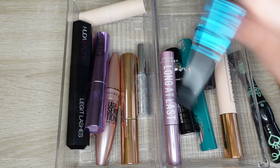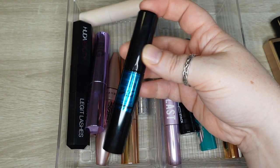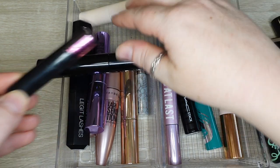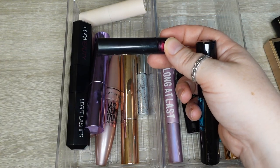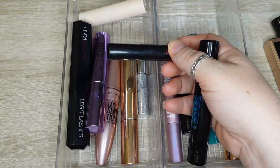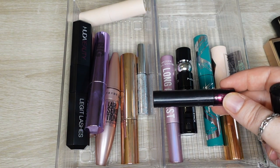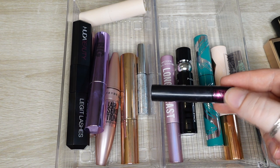Next, I have the Lancôme Monsieur Big Mascara. I know this was really popular a while ago. This is actually the waterproof version. I did purchase this one after I purchased the mini in the regular non-waterproof version. I liked this so much. I think Lancôme does a tremendous job, honestly, with their mascaras. I don't have very many products from Lancôme, but their mascaras, I just purchased the new Hypnose one and it's coming. I can't wait to try it. I'm so excited.